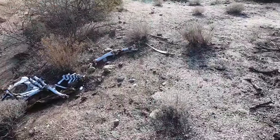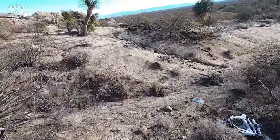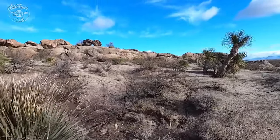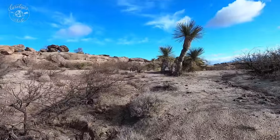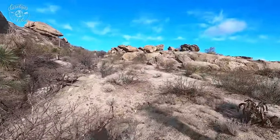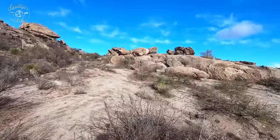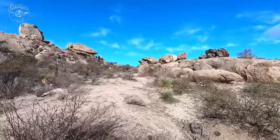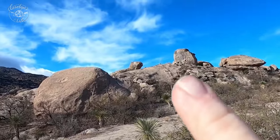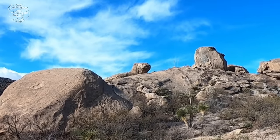Wow. Must be a cow. Wonder what got it. Huh. Pack of coyotes? Probably. You see that? That rock right there looks like a critter, like a beaver or something.